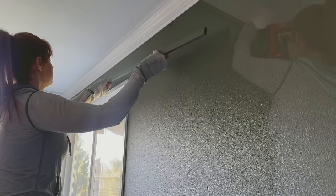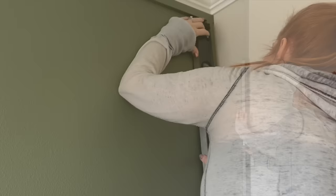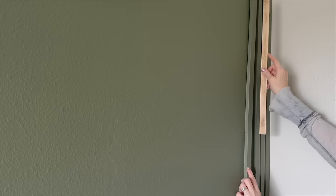Because we had crown molding in this room, if we just went right to installing those slats at the top, it would look kind of messy. So I first started by running one strip across the top so it would look nice and clean. For the first slat, I spent a lot of time making sure that I got it nice and level. And once we had settled on spacing, we cut a piece of wood that we used as a spacer.